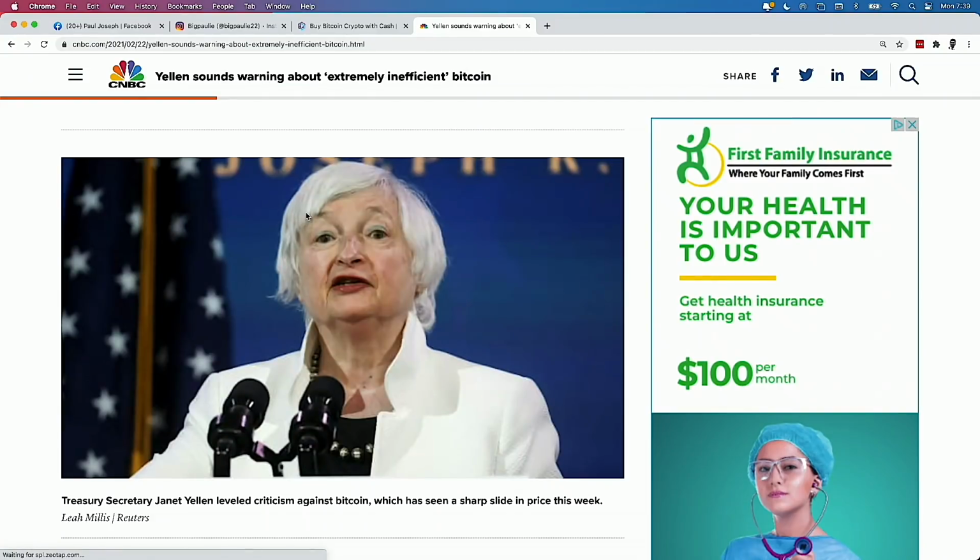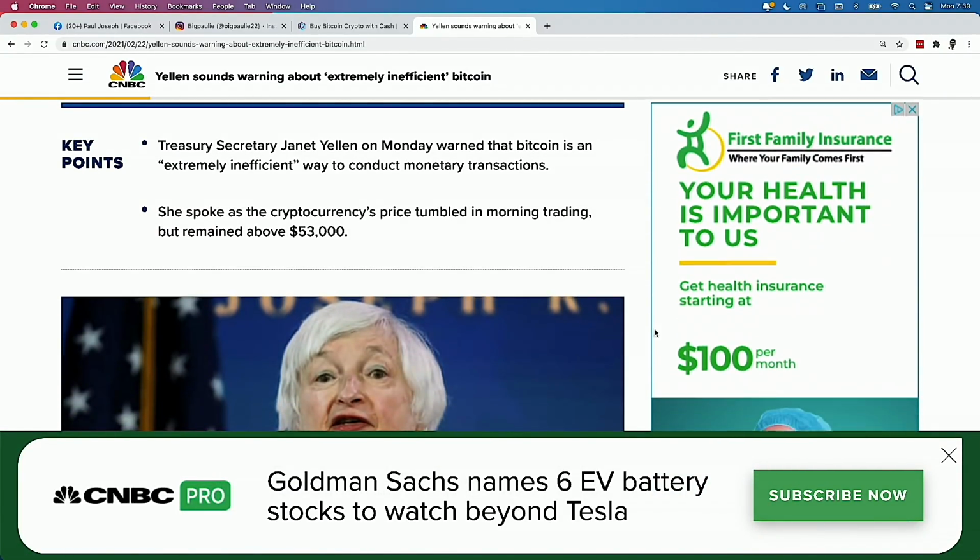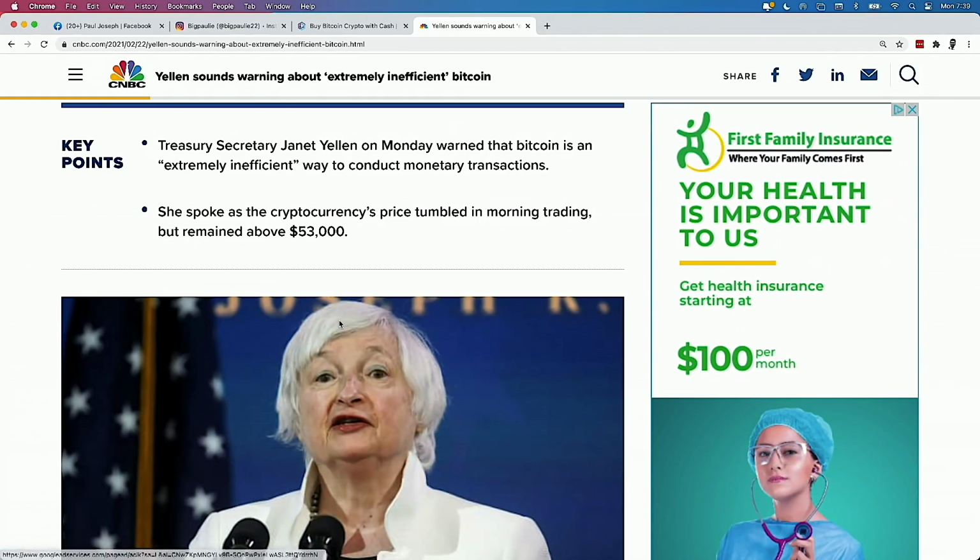What's her name? Janet Yellen. Type in Janet Yellen Bitcoin. You'll see it comes right up. And what did she do? Talking that it needs to be regulated. And then what is Congress saying to that? Here, she's warning extremely inefficient Bitcoin. Yeah, she's the new Treasury Secretary. Look at her. I don't want her coming after me, so X that pop up out of there.